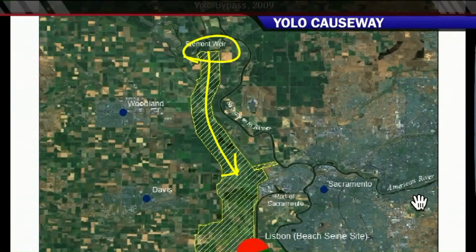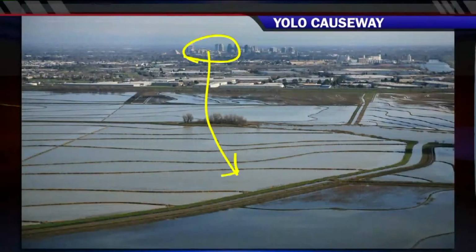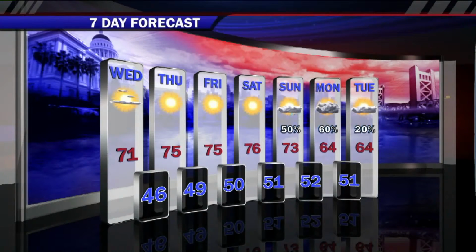It is such a significant factor about living in this valley. Most of us have no idea about it. Now, hopefully, the next time you drive over the causeway, you'll have a better understanding of the engineered flood you're driving over. All right, thank you.